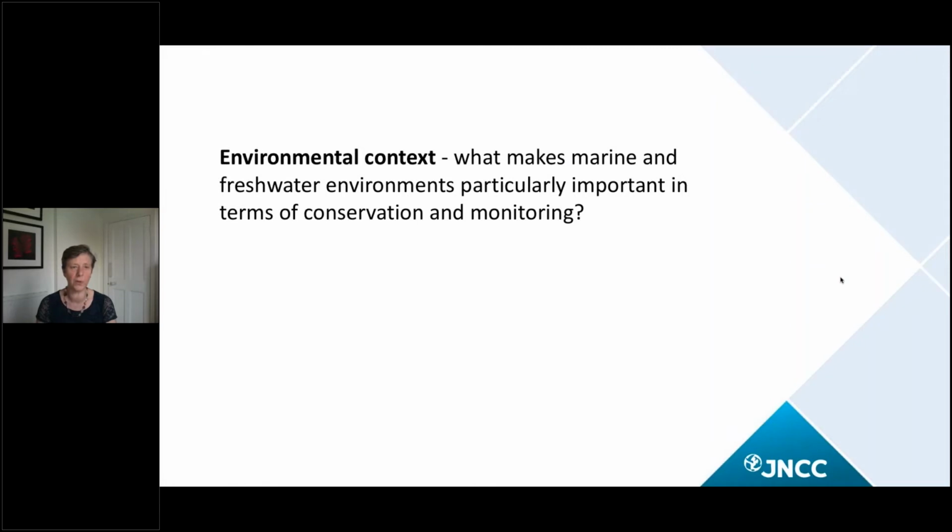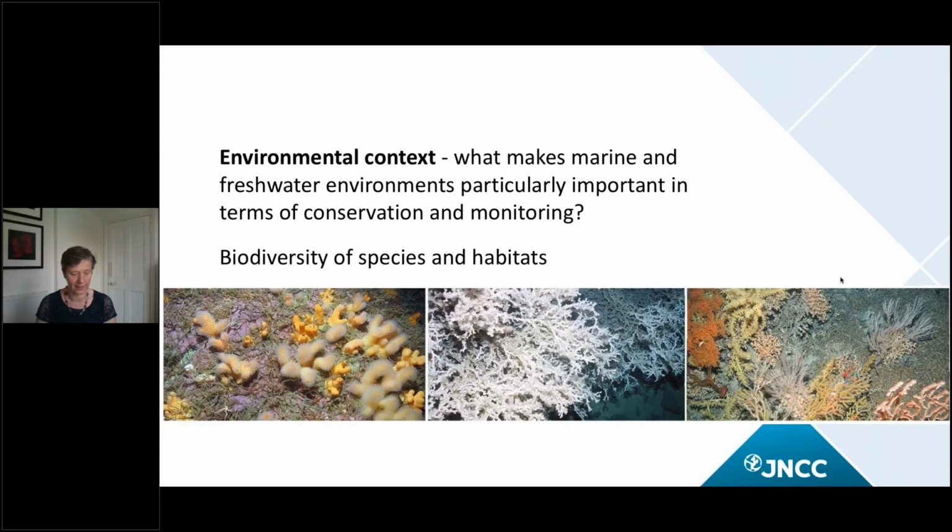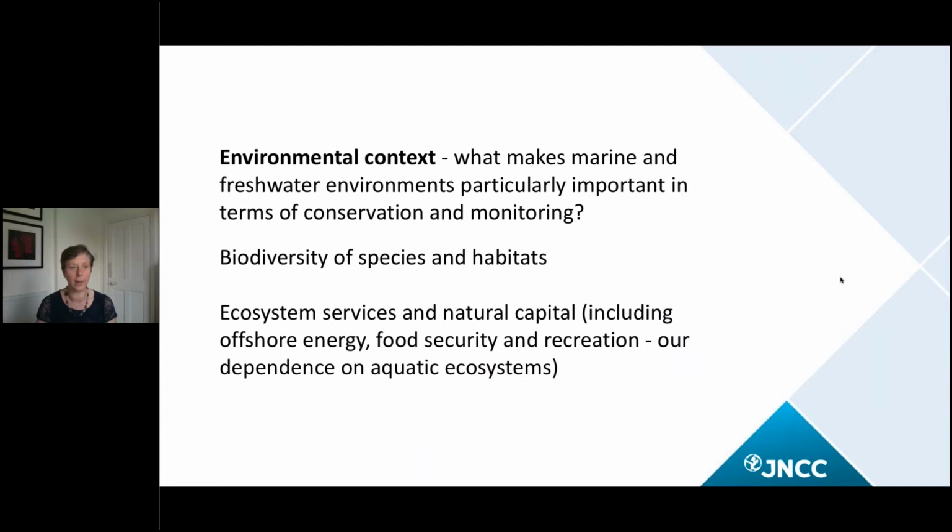So I'm going to talk to you or discuss the environmental context and why marine and freshwater environments are particularly important in terms of conservation and monitoring. So some aspects of this: biodiversity, obviously there's extremely high biodiversity in aquatic environments. I've just given a picture here of three marine environments in the deep sea. Of course, aquatic freshwater biodiversity is equally important and impressive.